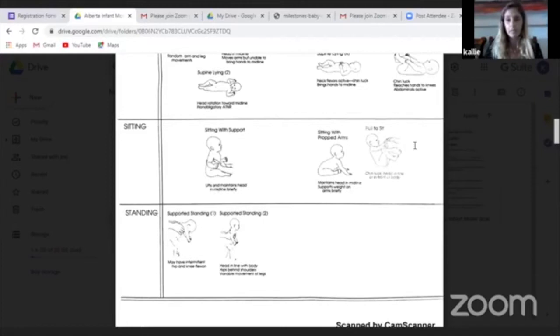Also around this time, if we do a pull to sit, which is if we grab their hands and start to pull them towards us, we should see good neck strength. We should see a chin tuck. We shouldn't see their head lag back like this.